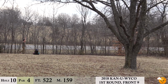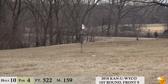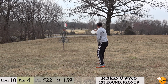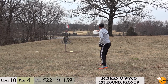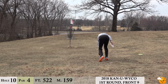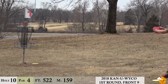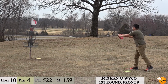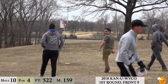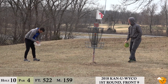It's par 4. It's a bit of a tweener hole. It's a very easy 3, but it's a little too far to call it a par 3. Good putt by Andrew. You can see he's still not trusting the basket. He's staring at that disc until it is flat on the bottom. And on this last hole of the front 9, everybody gets a par as well.